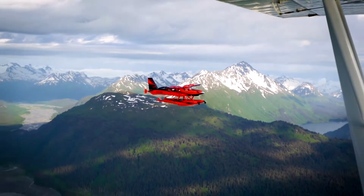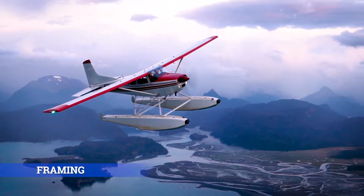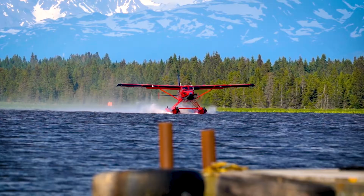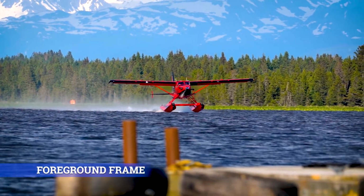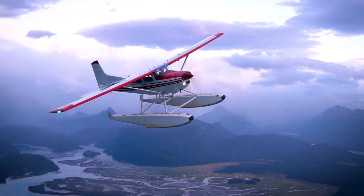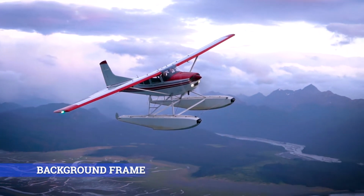So as with any photography exercise, three elements of importance are framing, lighting, and perspective. Now, framing has to do with the position of the subject aircraft relative to its background. Maybe we want to have a certain part of the landscape visible, other parts not.